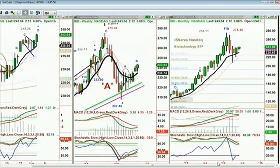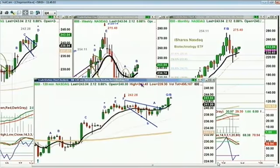Yeah, yes, it does. And the 120-minute chart, now that's the thing. See, is this now leg brand new B or is it a G? Has it recycled to a B, moved to the upside?